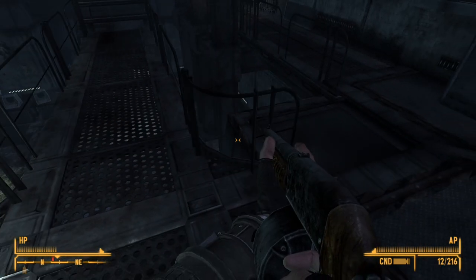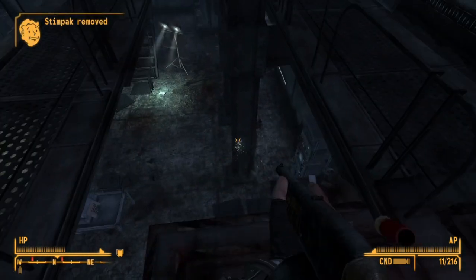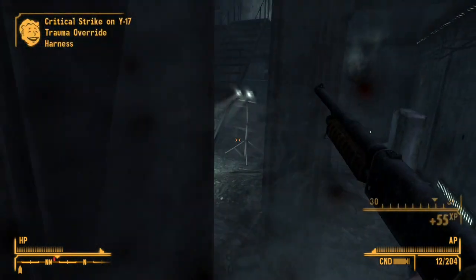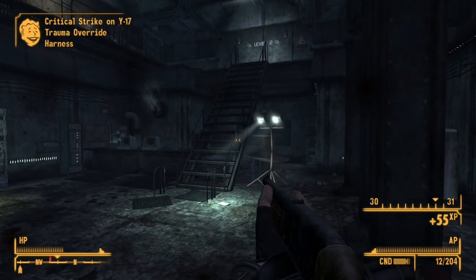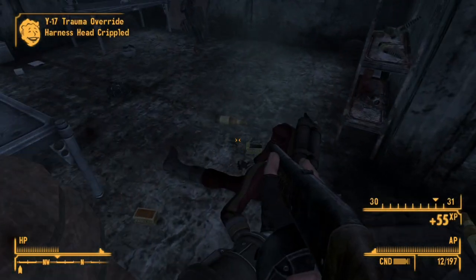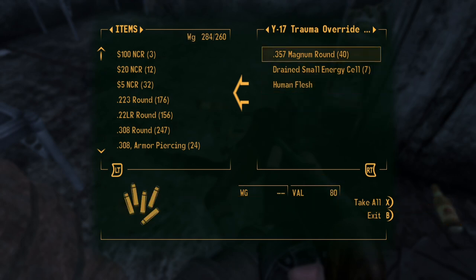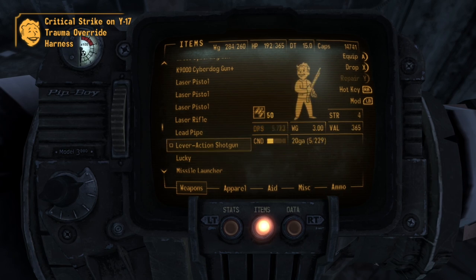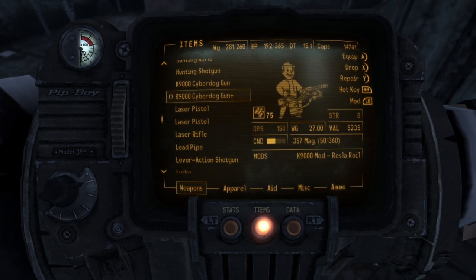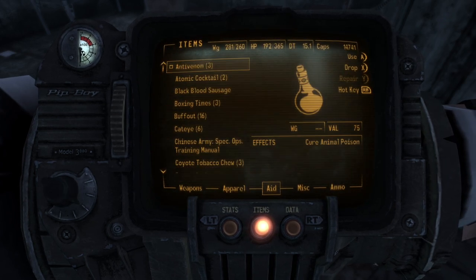He just picked up that minigun, didn't he? Injecting stim pack. You know what? Forget it. Where you at? Are you behind the steps here? That's all. You suck. Oh, you had another cyber dog gun. That's crazy. What do I have to, laser pistols. I want to hold that to sell it, so I don't really want to do that.